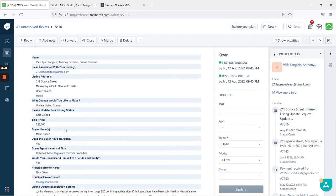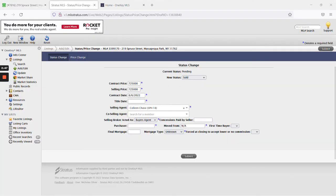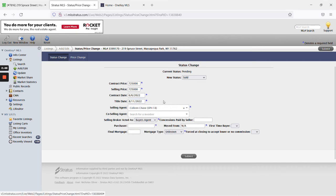Title date is the date that it closed, which is, for example, the date of this listing update. Remember that the closing date must always be within 24 hours of the actual change, so you can never submit a title or a closing date that is older than 24 hours. Otherwise, you will be subject to an immediate fine.